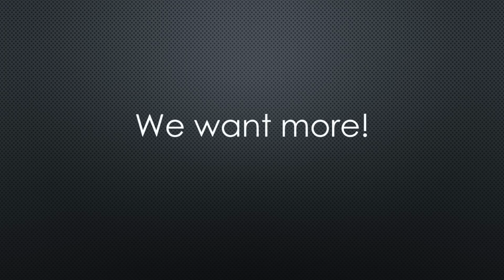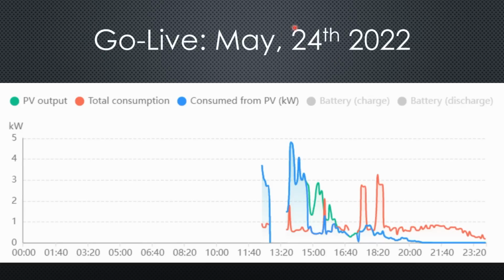My panels started to produce on May 24th in the afternoon. The Huawei cloud service provides the graphics. It was a cloudy and rainy day and we did not get a lot of sun. Still, the battery started to charge. The red curve shows our consumption. Other lines sometimes cover it.